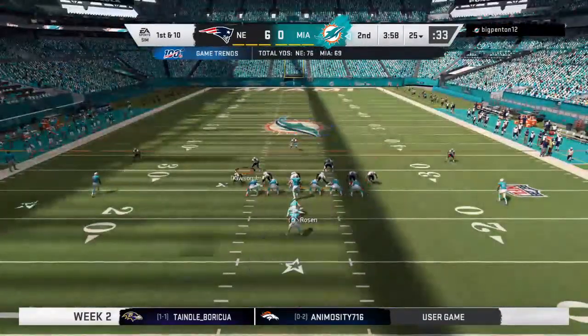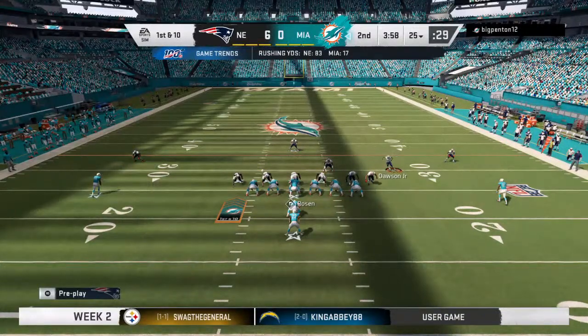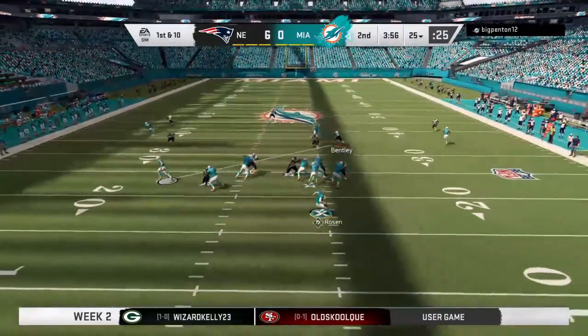First down Miami as they get set to start the drive. They are still in search of their first points in the ball game, but only down 6-0 as they begin with a first down. Trying to shake off the interception.